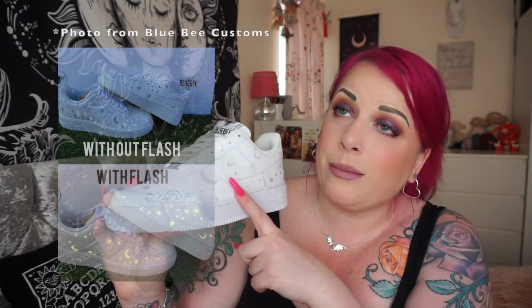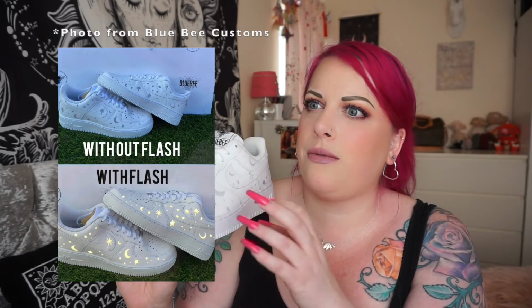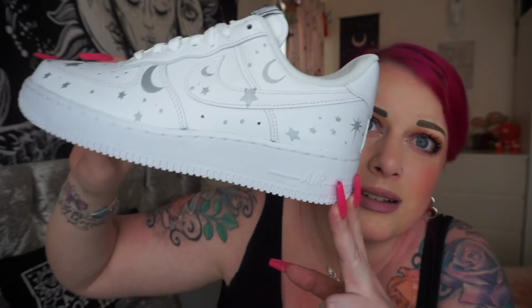But onto the actual shoe, I think this is gorgeous. So the stars and moons are all the way around. I will try and take a photo of this, because this is 3M reflective vinyl. It's the same kind of stuff you see in high vis. So when a light shines on it, it really glows and it's nuts. I don't think this light will do it. Let me try. Not really.